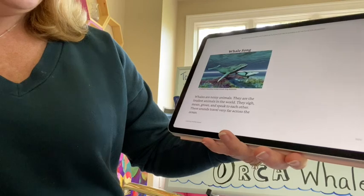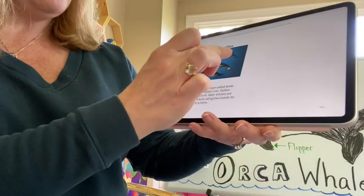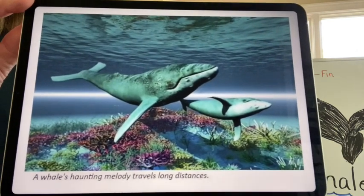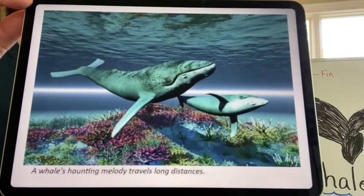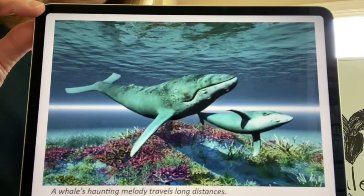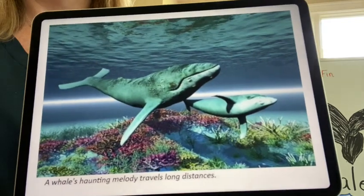Whales are noisy animals. They are the loudest animals in the world. They sigh, moan, groan, and speak to each other. These sounds travel very far across the ocean. Yes, they make lots of sounds, sometimes like little crying sounds and clicking sounds. Funny how they're the loudest animals. You'd only hear them, though, I think, if you were under the water, wouldn't you? Mrs. McAdams got to see some whales about 6 weeks ago when I had to be away from school for a few days. I went to a place where I got to see whales, and they were beautiful and really, really big.